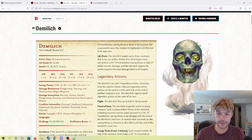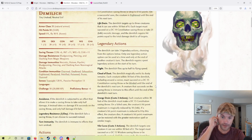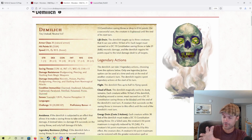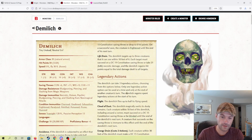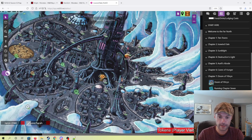So either way, if it happens to go in favor of the players and he's really not looking so hot, I do intend for him to retreat. Because he can use legendary actions, he can use flight at the end of another creature's turn, and he's trying to keep a distance anyway. So I don't think retreating will be an issue. And that's this.